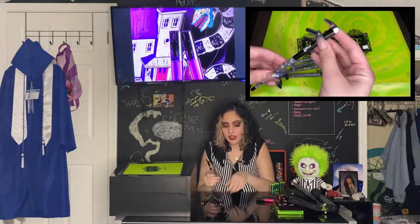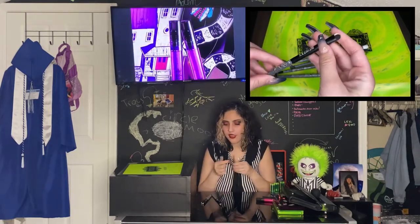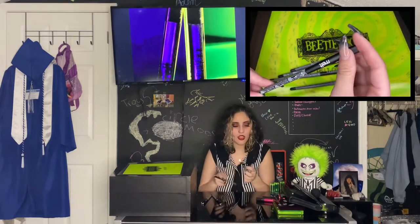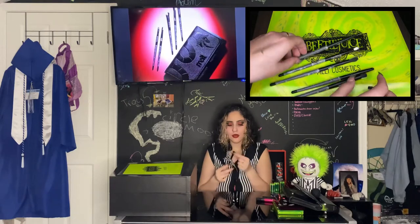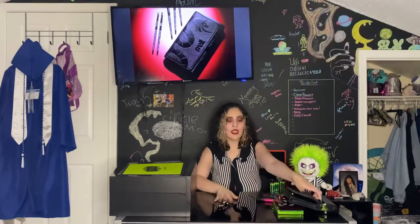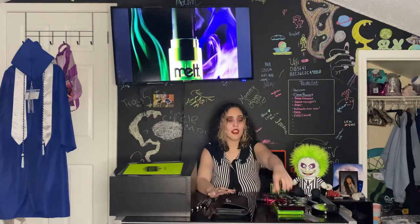And then the cute thing about these brushes is one side is white, one side is black. They seem pretty soft. Ooh, this one's new. It's kind of short though. I can feel the bottom of the lip. Again, this is all the stuff that came in the box. So now we're actually going to test them out, which I've been waiting to do for so long.